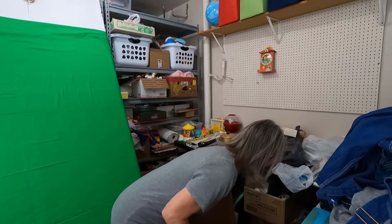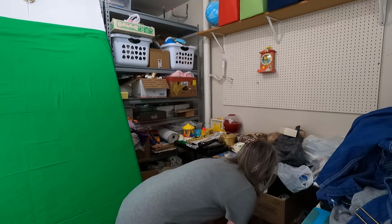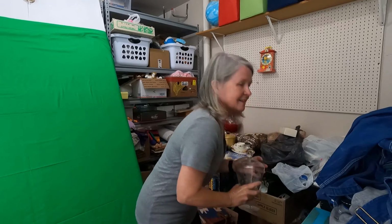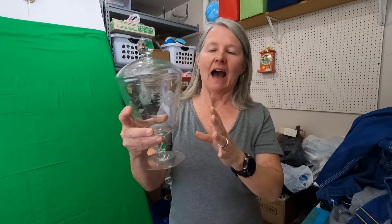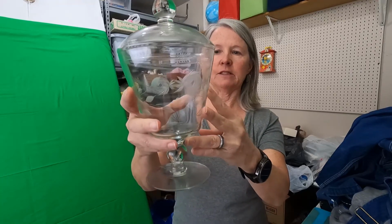And then he had a box of crystal that he was like, you can have it all for $20. So I did pick this up. It's a lot of breakables, but my husband loves to pack breakables, so that's okay. It might be the wrong verb there. My husband is forced to pack breakables. It's probably the right verb to use. I don't know if these are Princess House or not. I'm gonna have to do more research.